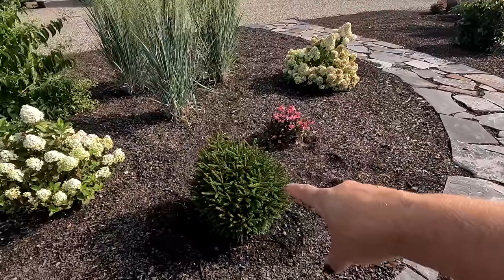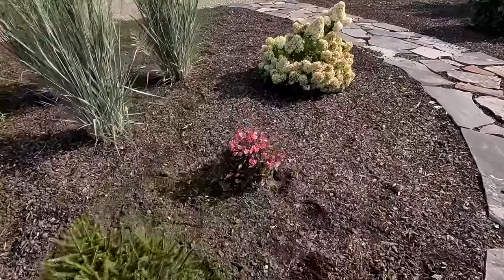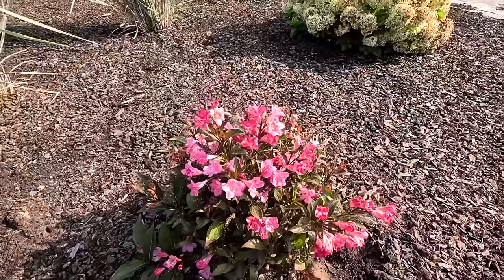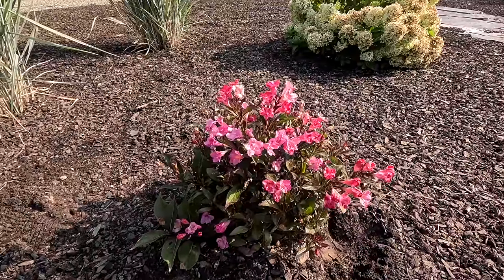So putting something that's green here is perfect. We've also got that new Weigela we just planted. Look at how pretty. Beautiful blooms. I can't remember the name. Maybe we can put it on the screen.